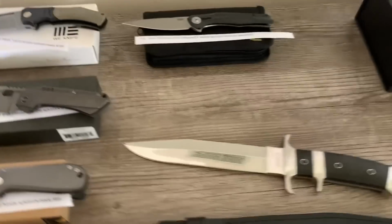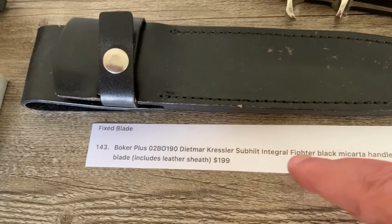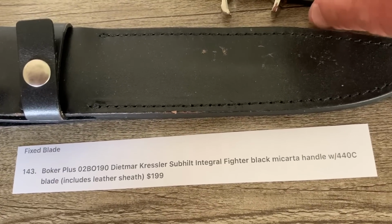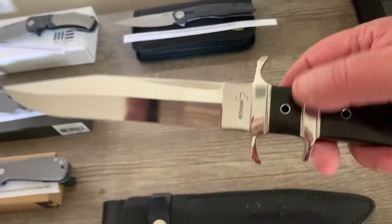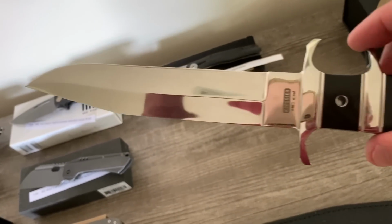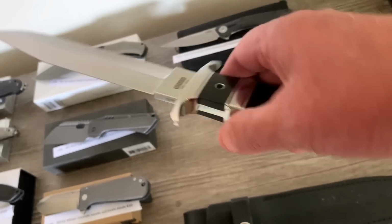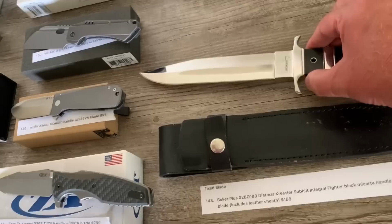Okay, and then we got three fixed blades. We got the Kressler design of the Boker Plus, and this is the sub hilt, 440C blade, leather sheath, $199 or best offer. Best offer. It is like mirror. It is a sub hilt fighter. It's a beautiful knife, no doubt. Okay, with the sheath.